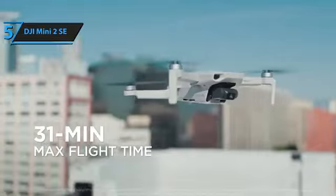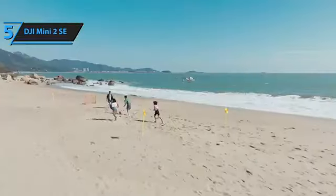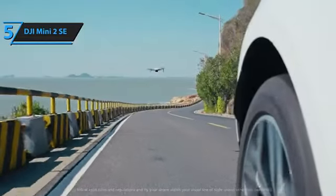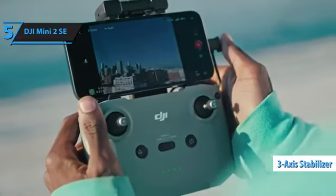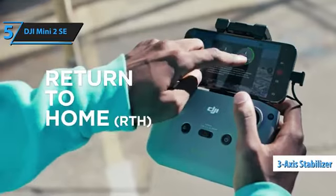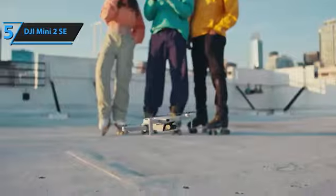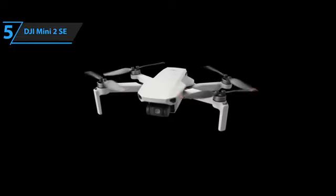Additionally, the drone features improved video streaming capabilities, transmitting live HD video from the camera up to 10 kilometers away. Numerous intelligent flight modes make operating the DJI Mini 2 SE a breeze while ensuring optimal results. The 3-axis stabilizer continues to provide ultra-smooth and sharp footage in all conditions. A 4x digital zoom feature adds versatility to the camera, enabling users to capture stunning images and videos. Intelligent quick shot and panoramic modes further enhance the drone's capabilities.